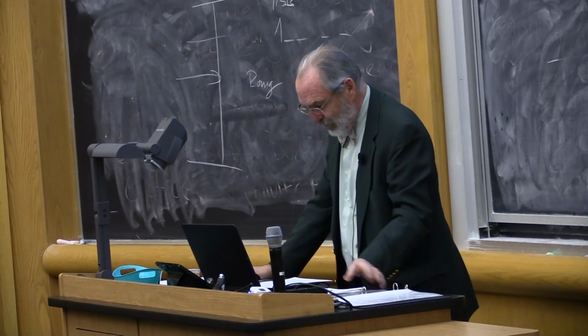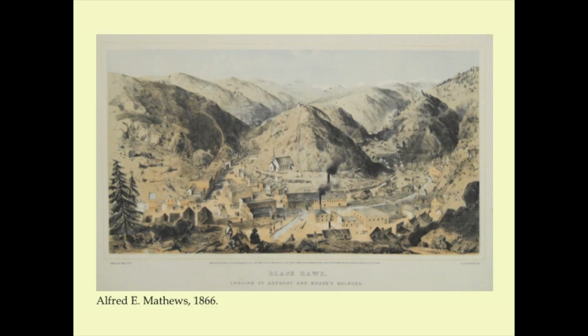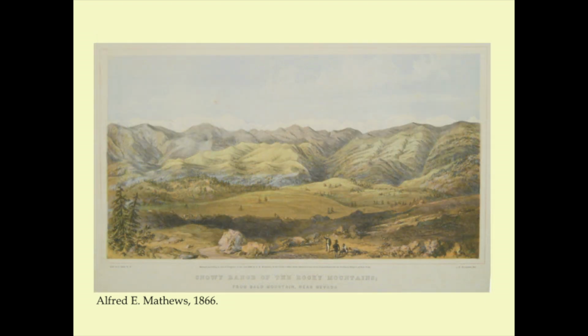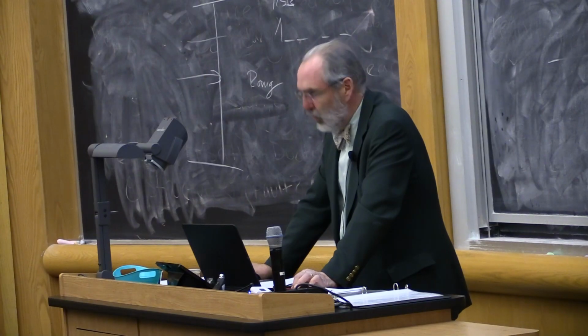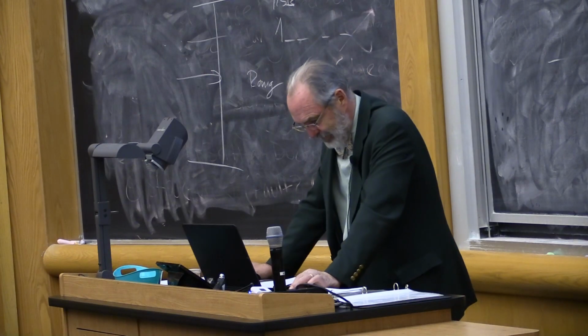Within a few weeks, 4 more lithographs of Colorado arrived from New York. These were of communities outside Denver, including Black Hawk, Nevada, Central City, and a landscape entitled Snowy Range of the Rocky Mountains. Those 8 views were all sold as separate prints, but Matthews was even more ambitious, for he produced 15 more views of Colorado and gathered them into a portfolio entitled Pencil Sketches of Colorado, which he sold for $30. And there's a copy of that out in the exhibit.